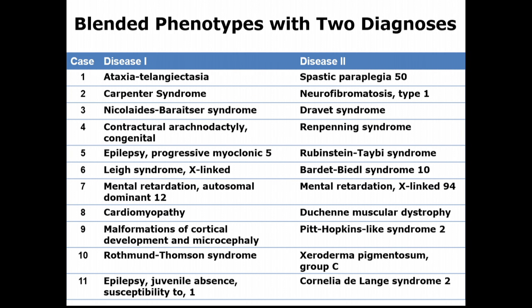Oh, I forgot to mention that this is a very critical concept to us because sometimes these patients present a mixture of two phenotypes, which is why they remain undiagnosed, because the phenotype doesn't look like either of the diseases. And these are usually very challenging cases, and the diagnosis is very difficult until you apply exome sequencing on them.